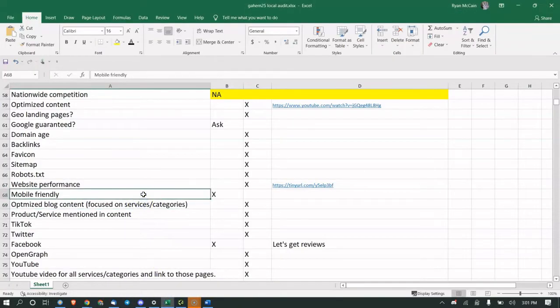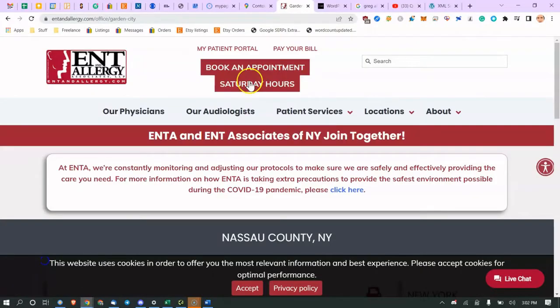Your page is mobile friendly? I ran a test. It is mobile friendly. You don't have any blog content. So why is blog content important? Because unless people search for a mortgage broker near me, they're not going to find your page. The way people find your page is by having good blog content.